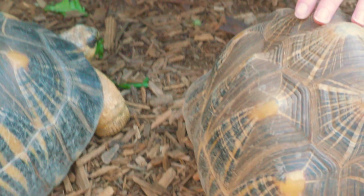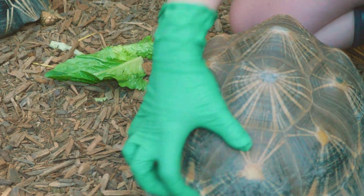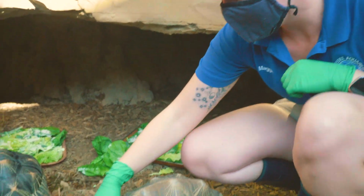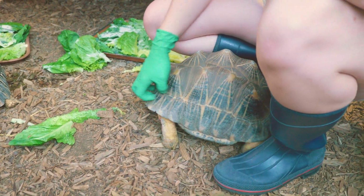So keratin is what your fingernails are made out of, so it's similar. And they can feel it. For example, if you start scratching them, or Grumpy here, because Grumpy really loves scratches. Oh, Grumpy. You can see he starts to shake his booty a little bit as I'm scratching his shell. So they are really funny little animals. They do in the wild seek out low branches and bushes to do this on.